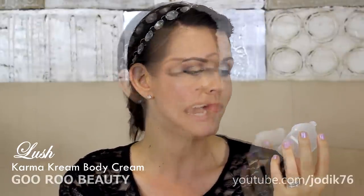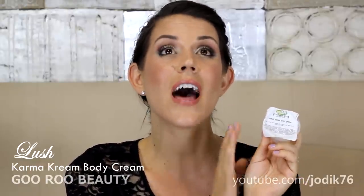This was a sample size that I got from Lush of the Karma Cream Body Cream. It contains orange flower water, almond oil, glycerin, cocoa butter, many other ingredients including patchouli, so that you know this does contain a couple of parabens. I loved the scent of this.